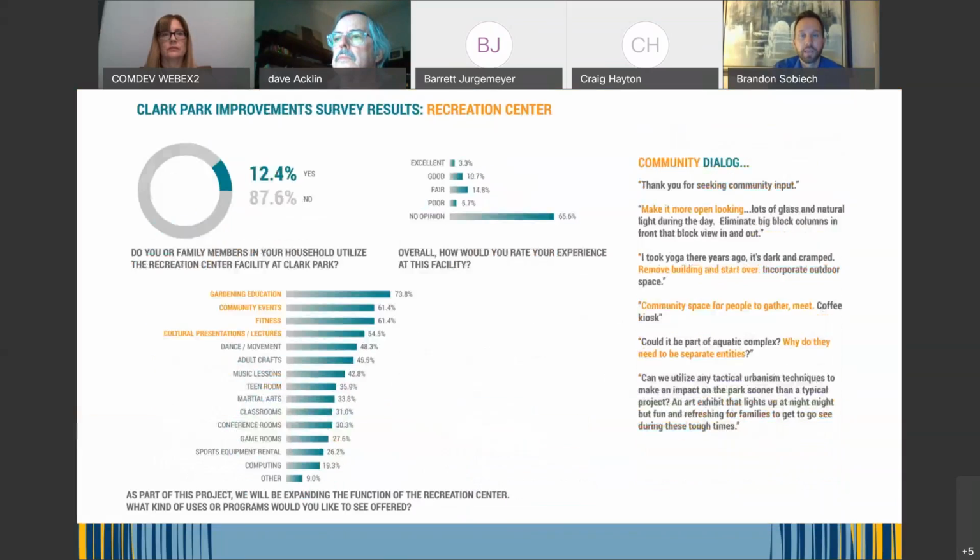When it comes to the recreation center, I think the general consensus is that it's just not used that much. Those who use it appreciate that it's there and appreciate the classes that are held there. But overall, the experience feels closed. There is a desire to open it up and make it much more welcoming to the community.